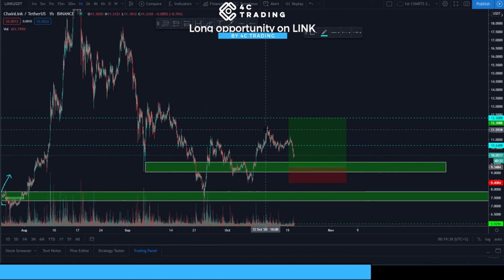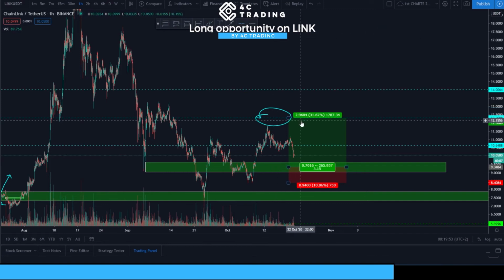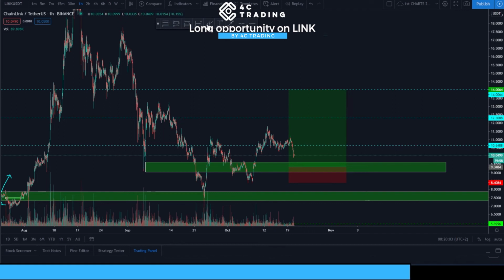And since this area hasn't been tested yet, well, closely it's been tested, I am pretty sure it's going to reject here. But since it's Link, and I know there's a lot of people out there who are Link Marines and so on, I will make another profit target all the way up here, and that would be my third profit target, which would bring us to 50% on the entire coin move, or 5R.